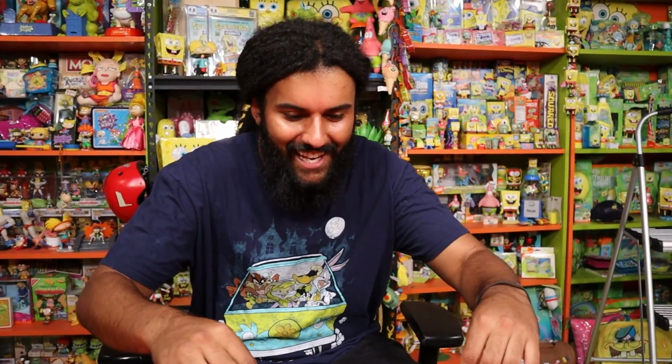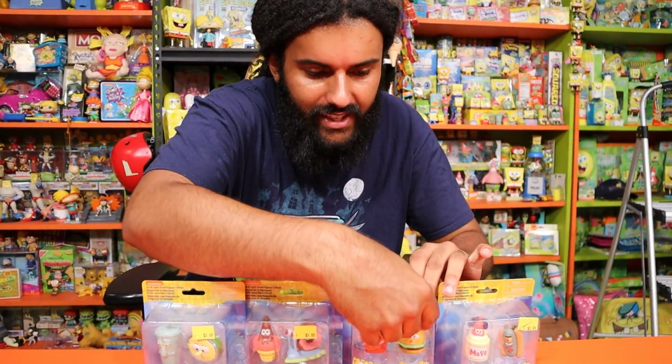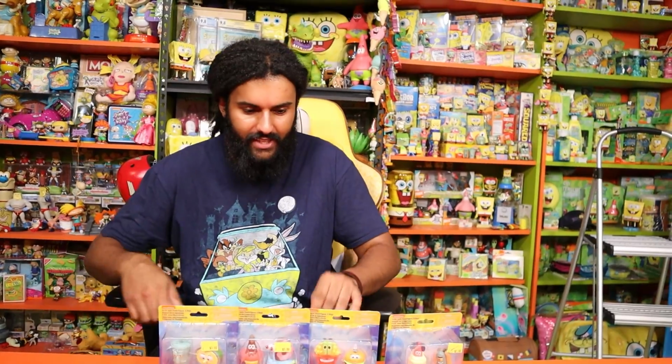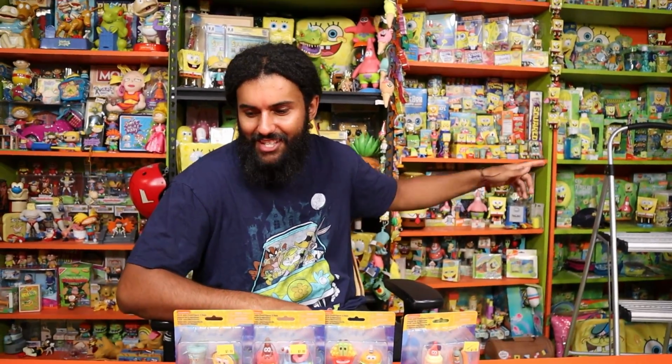Yeah, so this setup is incredible. And to be honest, if we go back to Five Below somewhere down the line and they still have these, I might get one or two more extra ones so we can take them out of the containers and have those in our little setup here. Yeah. Because that would just be too cool.